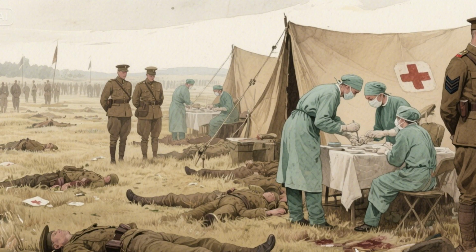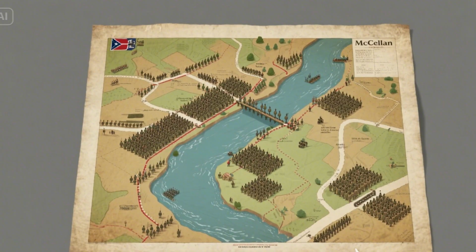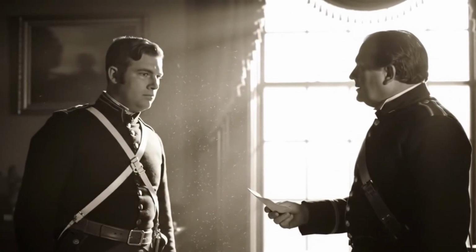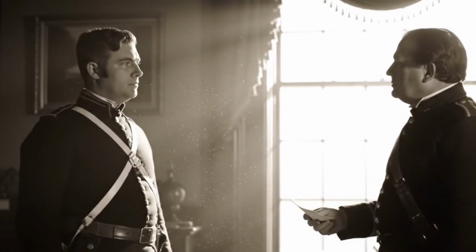Let's talk about Lee's record up to this point. He had a great reputation from the old Army, Mexican War. Top of his class at West Point, distinguished service, yes, but his first major Confederate field command in Western Virginia ended pretty poorly, with a defeat at Sheep Mountain in '61. He actually got criticized for being too timid, believe it or not. Granny Lee, some apparently called him then. So, he wasn't exactly riding a wave of battlefield glory when he took over this crucial army.